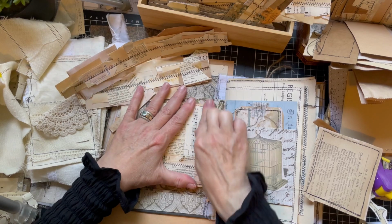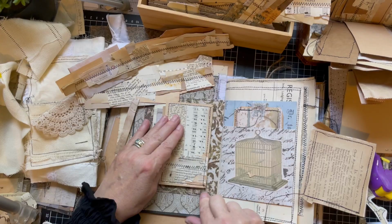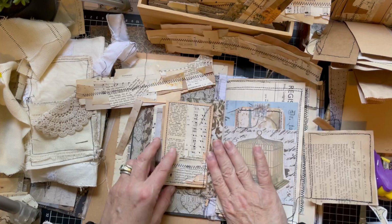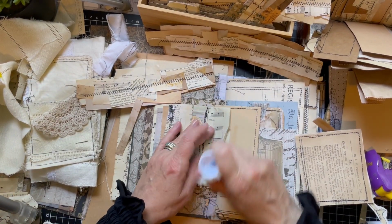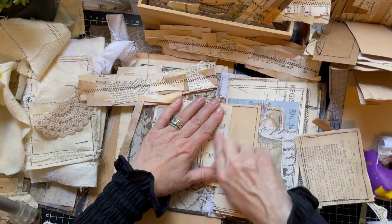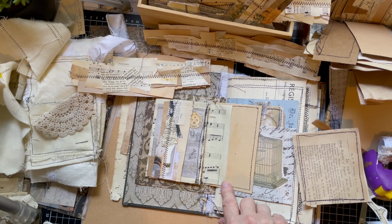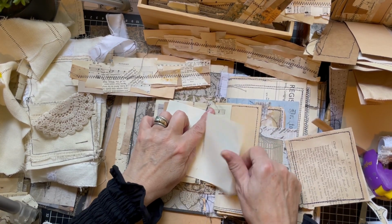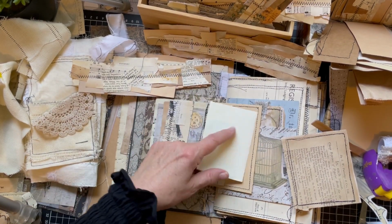Layer upon layer. Okay, oh, that's a little decoration. So let's make that a real tuck. Nope, not yet. Okay, seems to be open there. And if I had a little piece of journaling paper, I could try that over the top. Yep, just tear it down a little bit. That's my ruler.